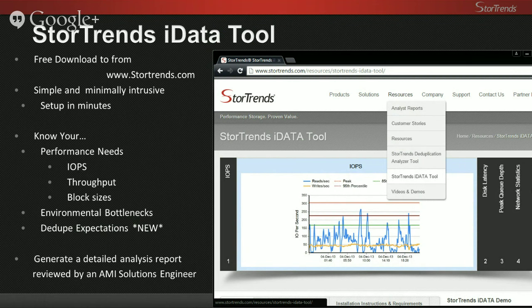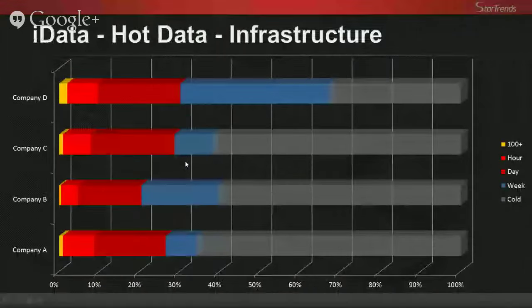A hybrid array is probably your best bet if you need that performance. Of the hot data, you can see examples from a bunch of different customers. The cold data is the gray, untouched for over a week. In most cases, this is 60% of the environment. The one case outside of that, we know what it is, but even at 30%, say it's 40 terabytes, that's a big factor of space that you're just not even touching.